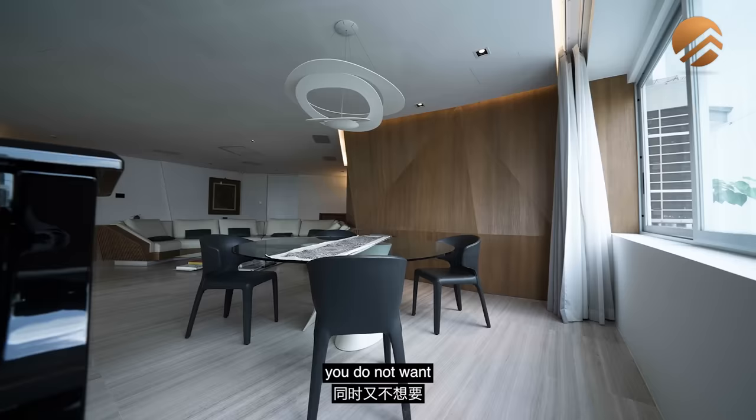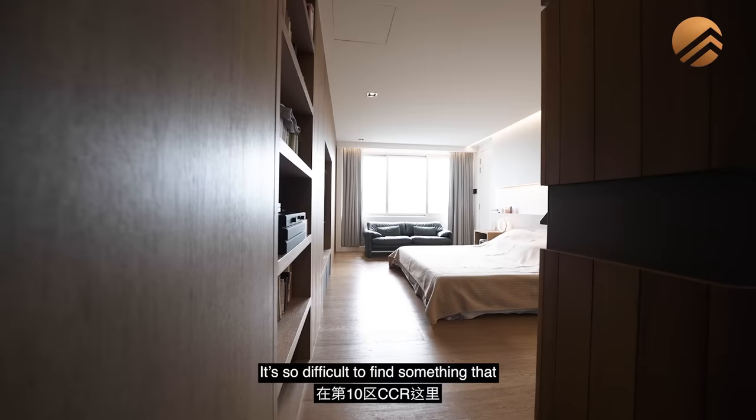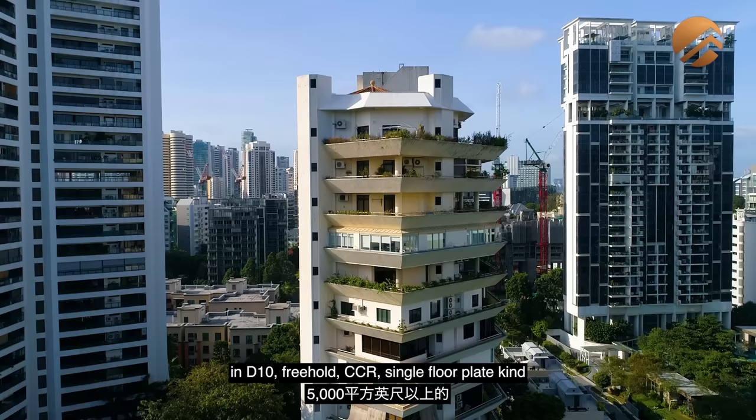You do not want to renovate it yourself because this is already pumped in with close to about $2 million of renovation over the years. This is designer renovation finishing. It's so difficult to find something that is above the 5,000 square feet benchmark in D10, freehold, CCR, single floor plate kind of concept. That is hard to come by.